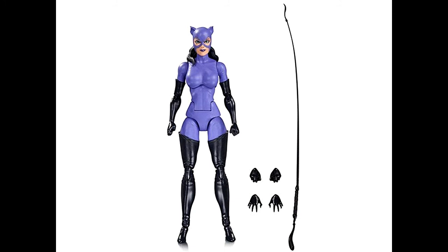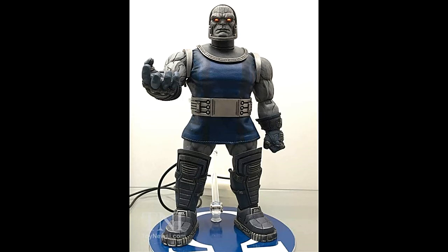Catwoman, of course, with her whip. What else will you give her? And Mezco's Darkseid, my favorite. I can't wait to have him. Are the pre-orders going up? Mezco, I want him now.